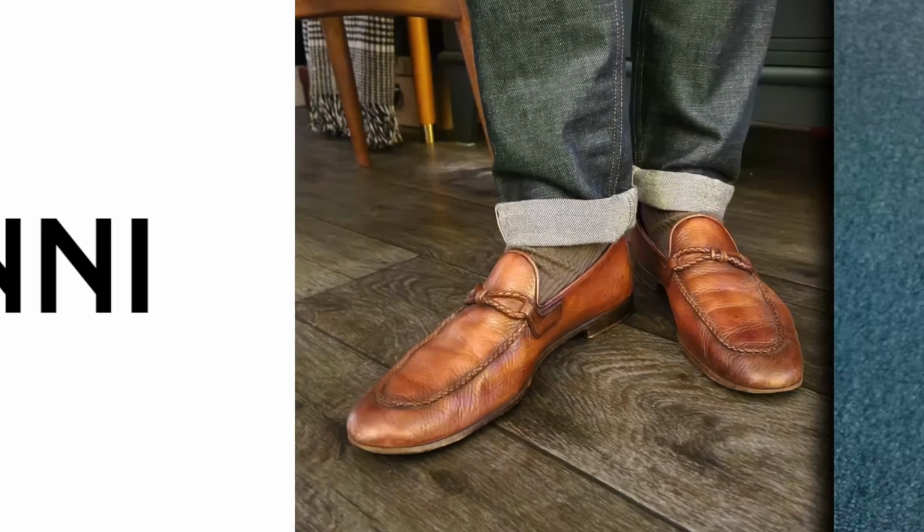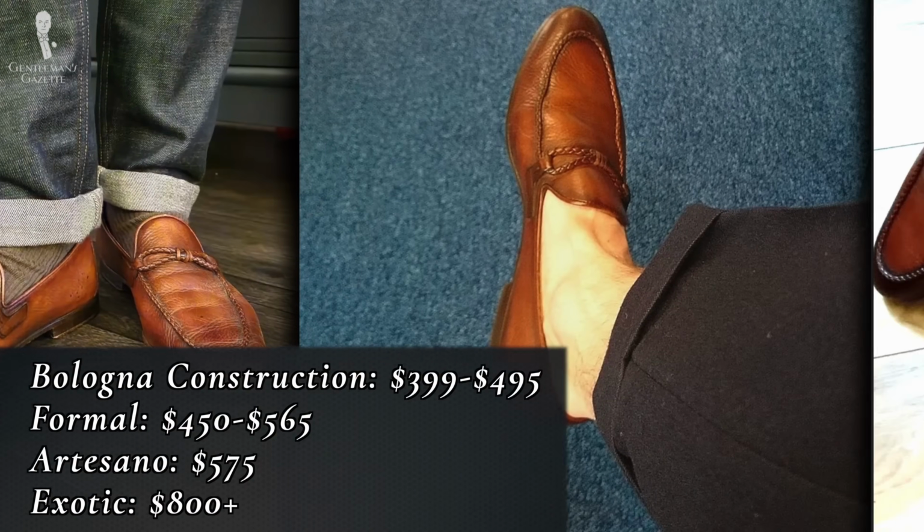One of those shoes that I don't have any personal experience with. Jack has a pair of loafers which are among his most worn pairs.